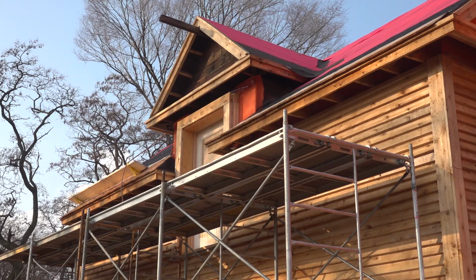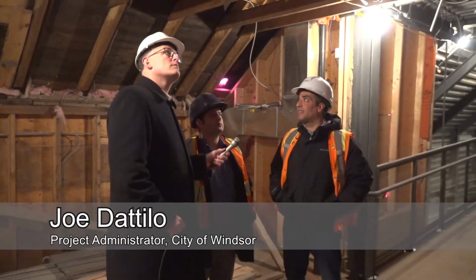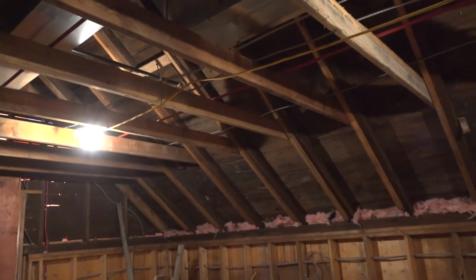Now you can see the roof here was completely removed all in one piece and put back on this rebuilt stable structure. It took quite a bit of effort by the contractor, but he did an excellent job because it's the original roof structure.